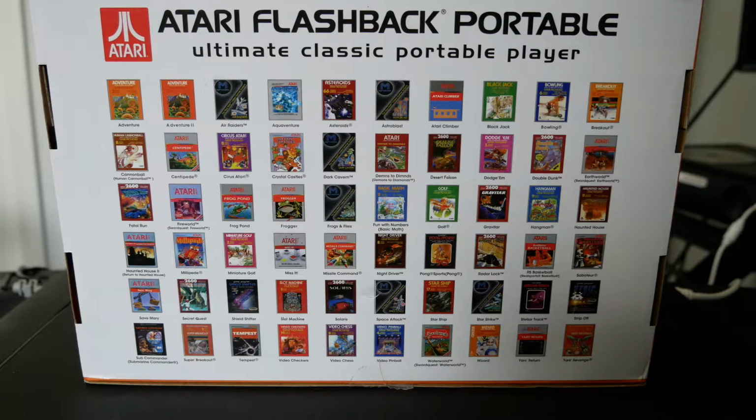As you can see, there are some heavy hitters on here. You've got Yar's Revenge, you've got the unreleased Yar's Returns, Aqua Venture, a really fantastic port of Frogger, Radar Lock was a great game, Centipede, Millipede. But then you have some really questionable games like Pong, Atari Math, and Hangman.